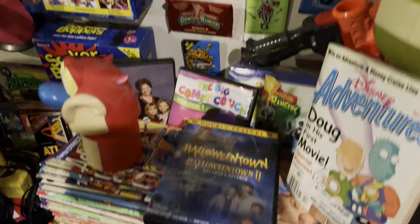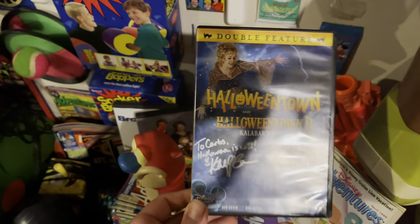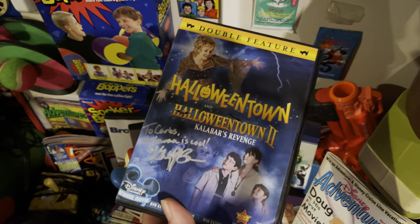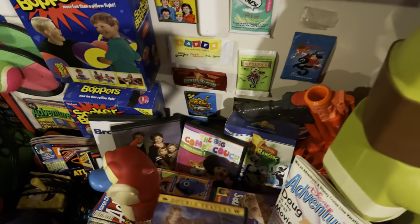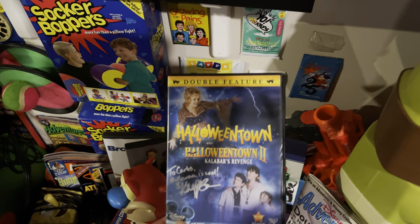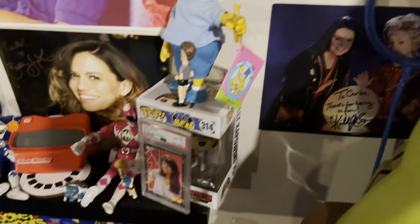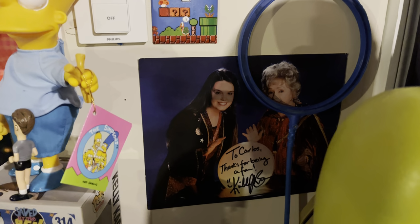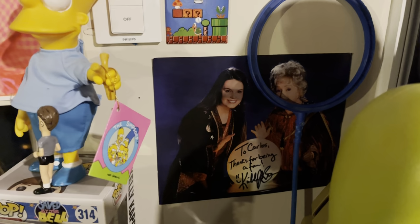And one of my new recent adds, which is awesome, is this Halloween Town DVD. And this is actually signed by the girl from Halloween Town, Marnie, which is fantastic that I actually have this on here. And she signed that copy of Halloween Town and Halloween Town 2 that's actually on DVD. And I actually have a picture of it right here with her signing it to me as well, to Carlos. And thanks for being a fan. So this is fantastic to get her to sign personally for me.